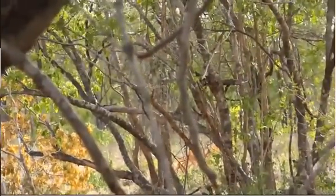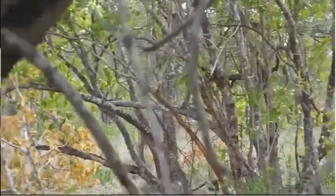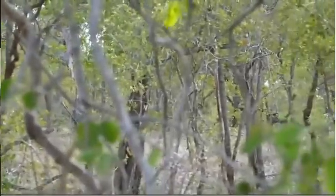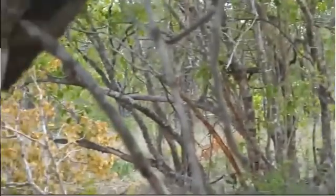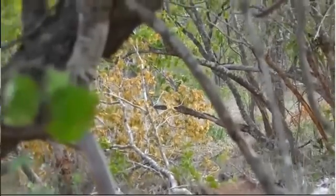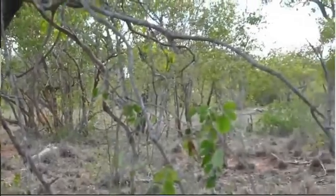I'm just going to check the wind. Sorry, I keep hitting Andrew with the... Now, the wind is okay for us. It's sort of blowing across him as opposed to towards him. Okay. He's probably about... There he comes. Now you'll see him. He's about 100 meters from us. There, you'll see him now. You got him, Andrew? Yeah.